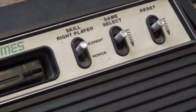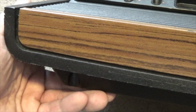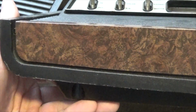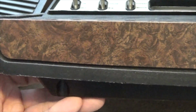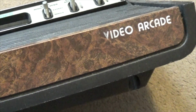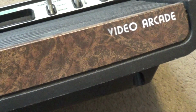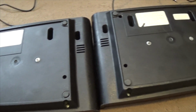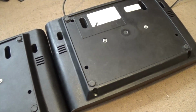The Atari VCS features a more traditional wood grain pattern along the front, with the Atari logo on the far right side, while the Sears Video Arcade features what I believe is called a spotted owl type wood grain, and the Video Arcade text on the side. The undersides of the consoles are identical, excluding the text on the labels on their underside.